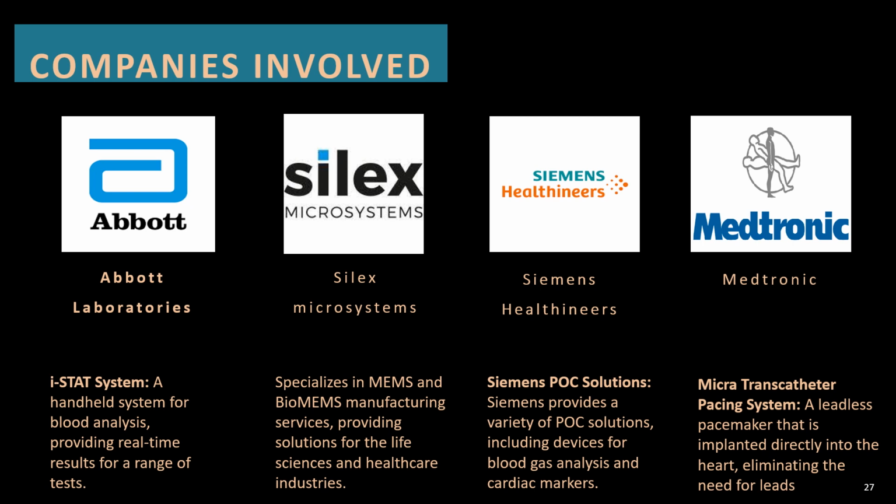Next, Siemens Healthineers. They were able to provide POC solutions, including devices for blood gas analysis and cardiac markers. Next, Medtronic. They developed the Micra transcatheter pacing system, which is a type of pacemaker that can be implanted directly into the heart, which eliminates the need for leads.